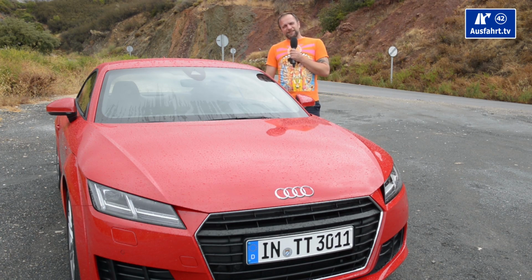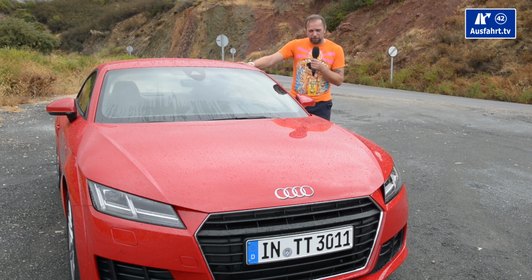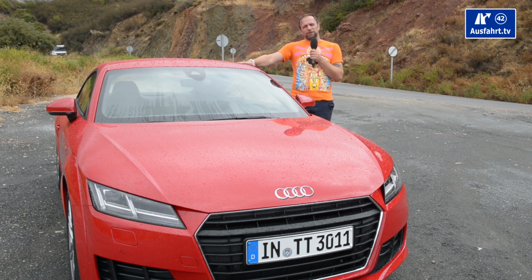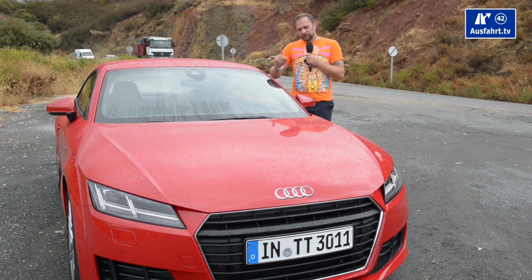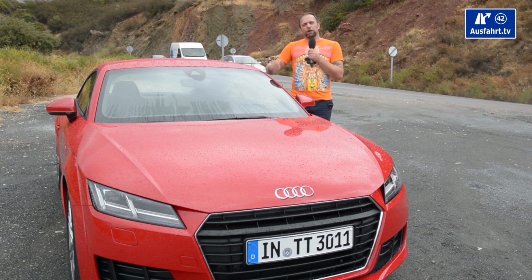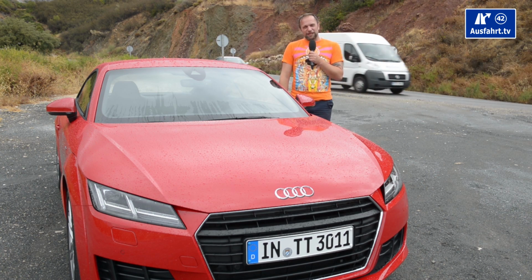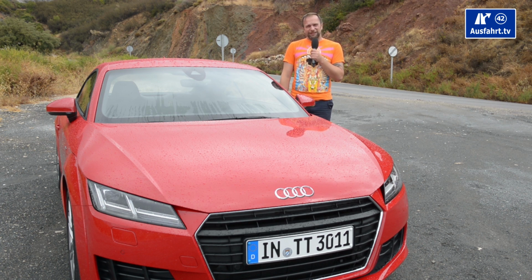Anyone ready for some facts? Top speed 250 kilometers per hour equals 155 miles per hour. Acceleration 0 to 62 miles per hour / 100 kilometers per hour, 6 seconds. But we have a stick shift here, so you only reach the 6 seconds when you're shifting very precise. And fuel consumption, the baby takes 5.9 liters on 100 kilometers. At least that's what Audi claims, and that equals 40 miles per gallon.